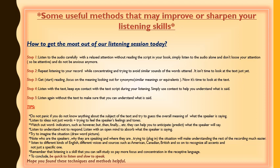Listen to understand, not just to respond. Listen with an open mind to absorb what the speaker is saying. Try to imagine the situation. Draw a word picture for it. Note who the speakers are, why they are speaking, and where they are. Trying to picture the situation will make understanding the rest of the record much easier.